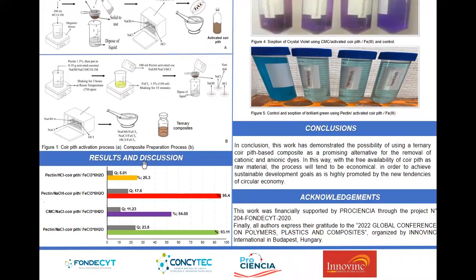In conclusion, this work has demonstrated the possibility of using a ternary corn pith-based composite as a promising alternative for the removal of cationic and anionic dyes. In this way, with the free availability of corn pith as raw material, the process will tend to be economical in order to achieve sustainable development goals as highly promoted by the new tendencies of circular economy.